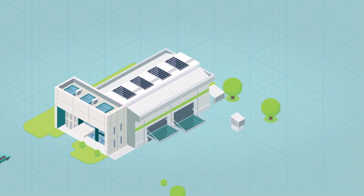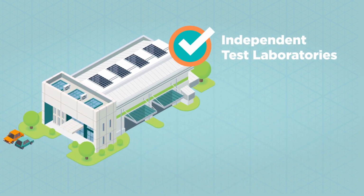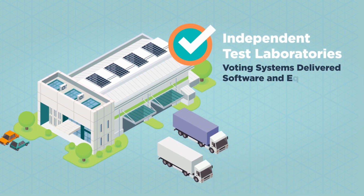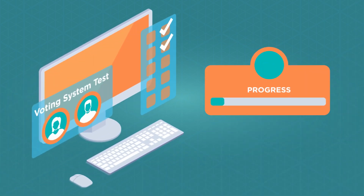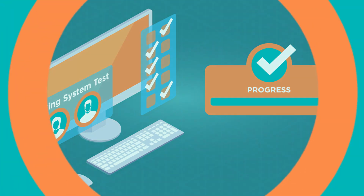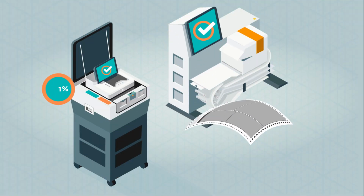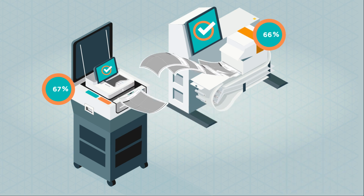We accredit independent test laboratories, facilities where equipment can be analyzed and stress tested. We have different manufacturers' voting system software and equipment sent to our labs for testing. We test their software against hundreds of scenarios. When the software is ready, it's installed onto the system for dry runs of elections. Then we run tests to make sure the hardware and software are up to spec, performing securely and as intended.